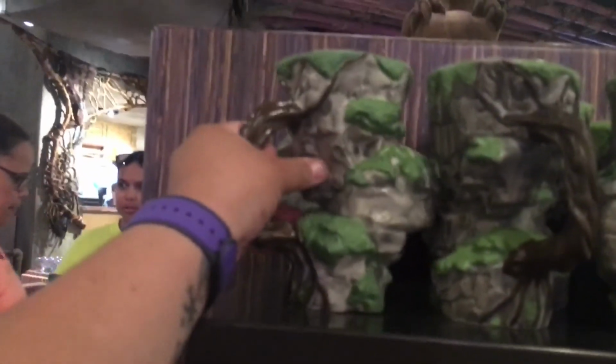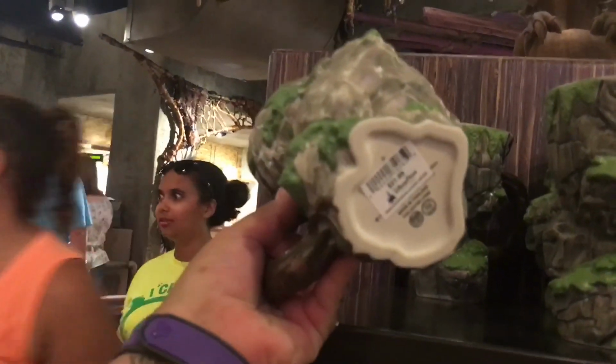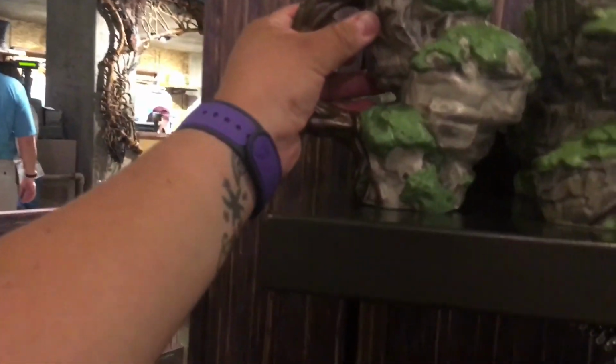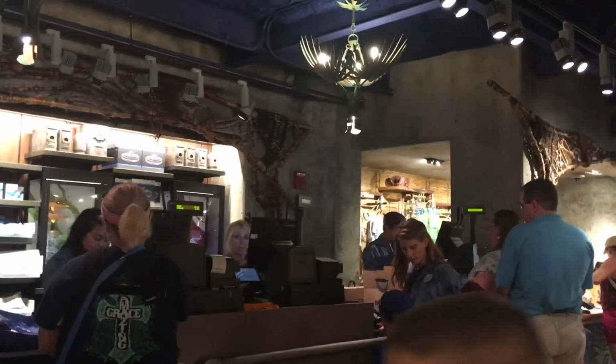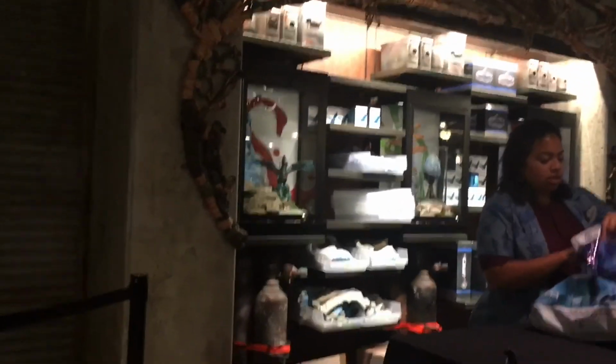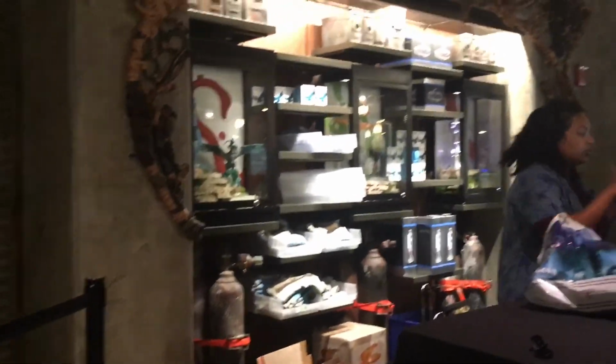You have the Floating Mountains Pandora mug, $21.99. Looks kind of awkward, but kind of cool. It's like they extended the cash wrap counters to over here, because last time I was here, there was nothing in front of this. I wonder if that's intentional.